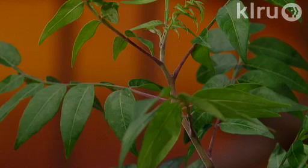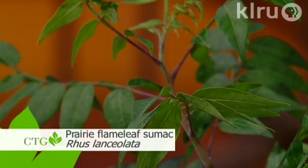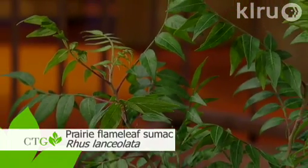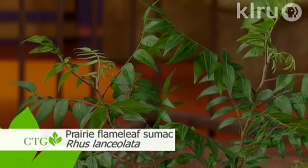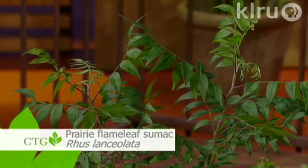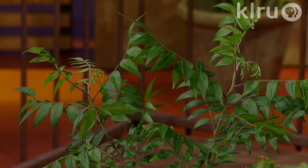That's correct. And for fall color, this one is really hard to beat. That's right. When you drive down the hill country roads in the November time frame, it just looks like fire on the side of the road. It's beautiful. And often on my way to Lost Maples, this is the showiest thing out there. Absolutely. And it's very tolerant of different soils. Right. They even grow on the blackland prairie.